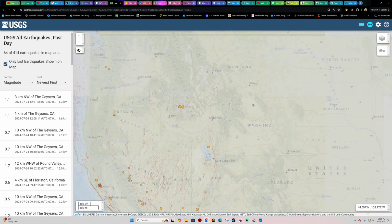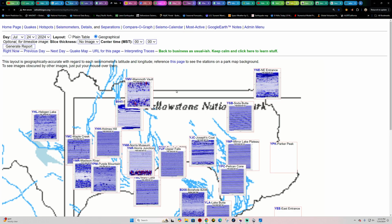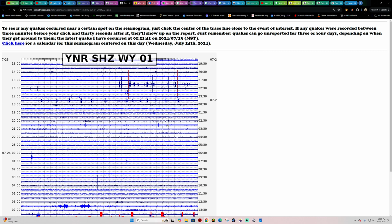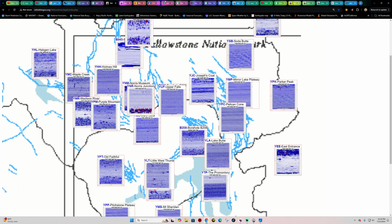All right, Yellowstone National Park, real quick. We'll check this out. I don't think we've seen any other hydrothermal explosion overnight. No earthquakes to report. A look here at the recorded data shows not a whole lot of earthquake activity. This event here looks like it could be some type of wind or thunderstorm activity in the last couple hours. That's what it looks like. So let's go double check that and see.